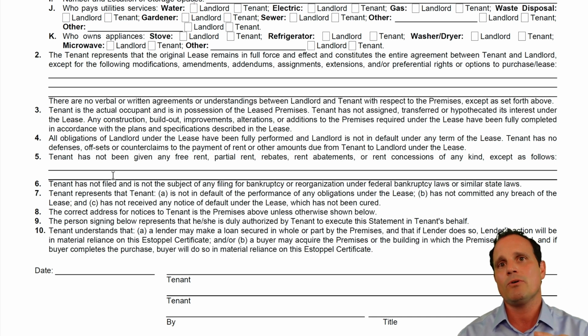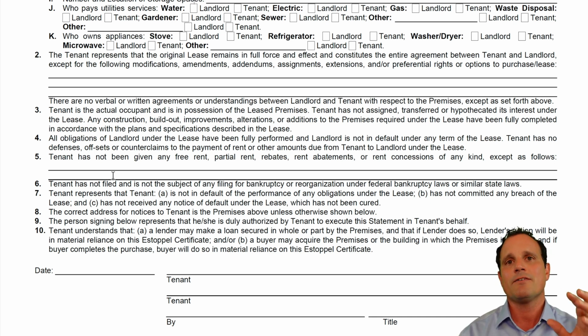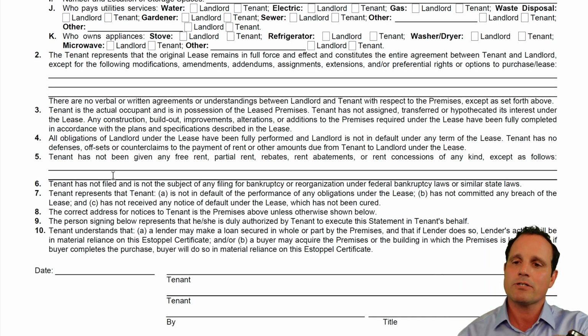The other thing, going back to the security deposit, if a landlord has in writing that the tenant is giving up their security deposit to use for rent, I would put it here and I'd make sure it's marked 0 for security deposit at the top. So that's where we're going to straighten out things like that.